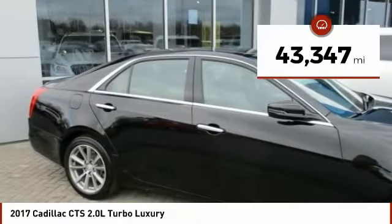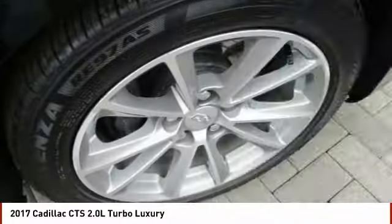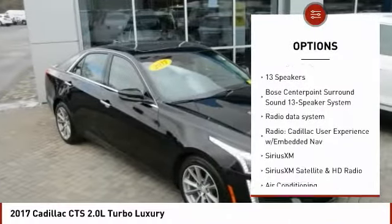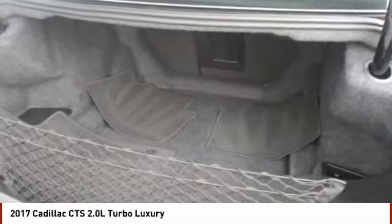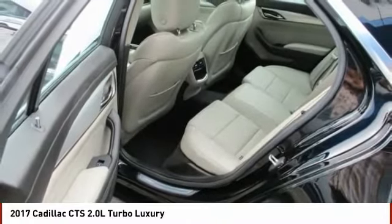This vehicle has less than 45,000 miles. Here are some of this vehicle's great options: heated seats, navigation system, power passenger seat, traction control, Bose sound system, air conditioning, dual airbags, leather-wrapped steering wheel, Bluetooth, alloy wheels. Come take a test drive today.